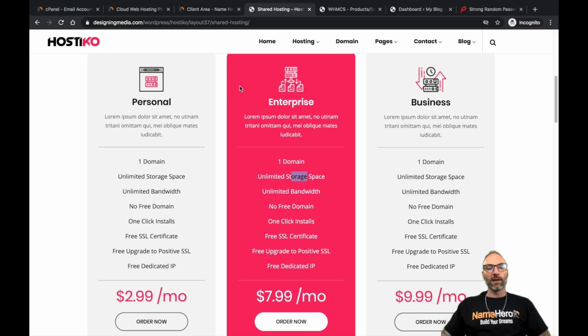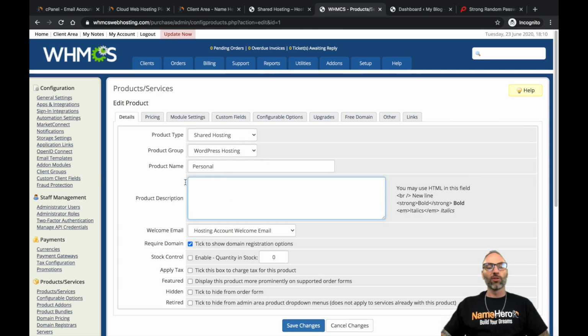So if we go back to here and look, you can see on this example, it's one domain hosting for one site. And again, this is all copy and pasted. But I recommend that your personal or your startup just has hosting for one website. Just start that off. Have an entry-level package and then have upgrades as your customer moves along.